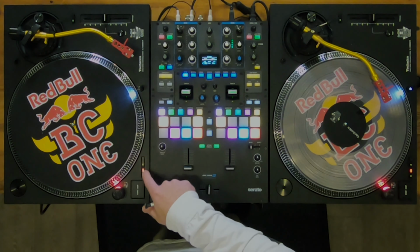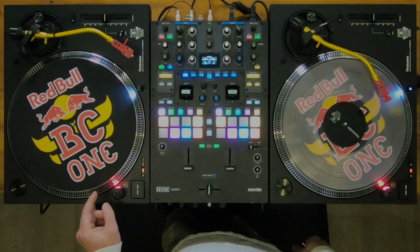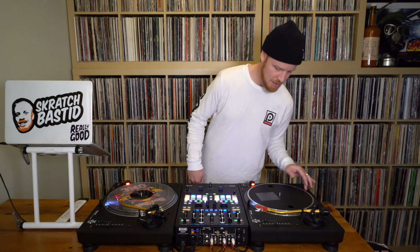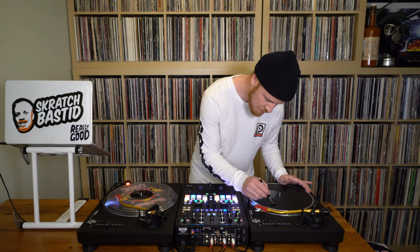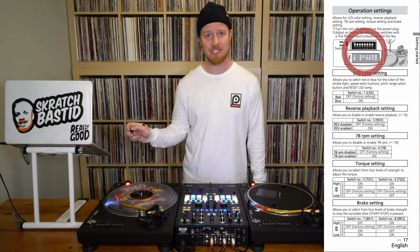To turn that off, you hit one of the speed switches or power it off and power it back on. More dip switches. So we'll leave 78 on. Torque 1, torque 2, brake 1, and brake 2. I had to look in the manual for these, so have a little look at how this works.